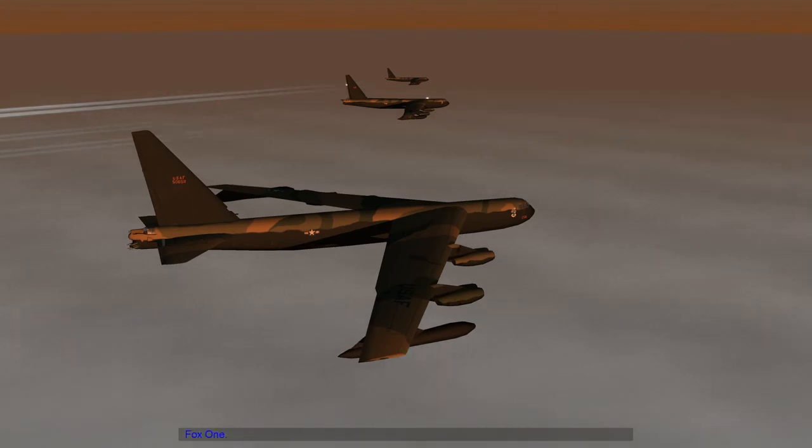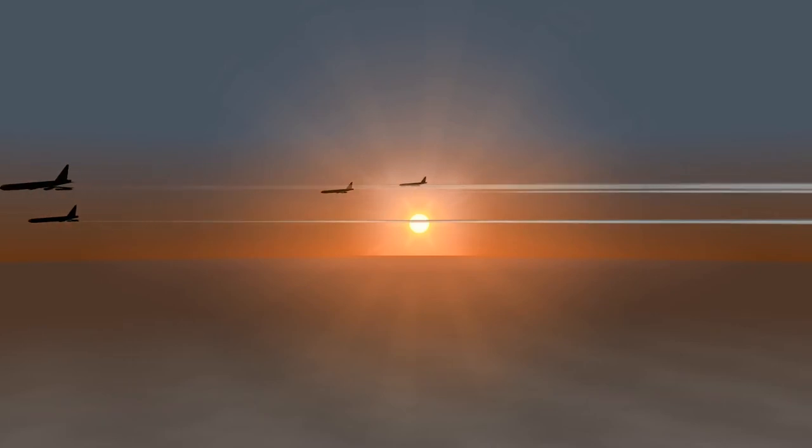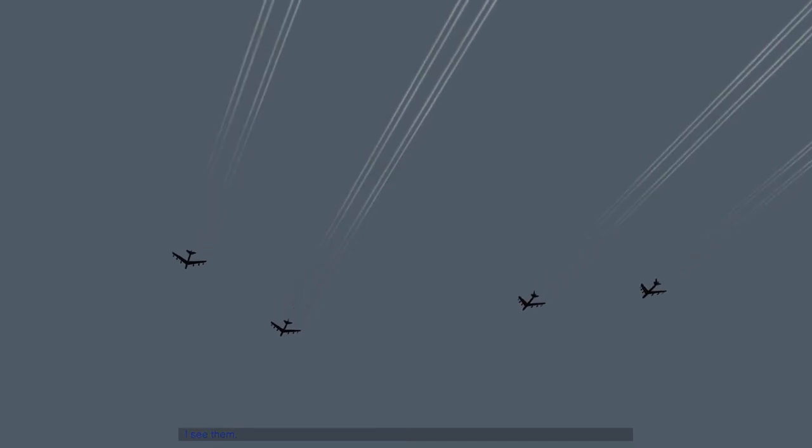B-52s were back in harm's way during Operation Desert Storm, striking the first blow against Iraq, as seven B-52s flew nonstop from Barksdale Air Force Base in Louisiana to Iraq, firing 35 AGM-86 standoff missiles. They then returned home to Louisiana with air refueling along the way. This set a record for the longest distance combat mission of 35 hours and 14,000 miles.